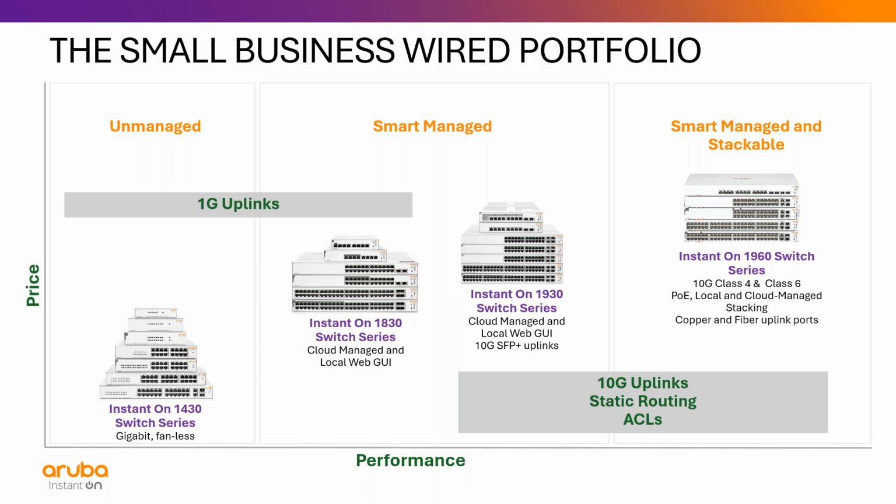And then lastly, the 1960 series. I like to call this the Lamborghini of our wired portfolio. This is going to be when you need absolute 10 gig performance for the use case. And that could be a use case for a corporate office where you've got compute servers and storage servers where you need to enable high-speed connections to those resources. That's where you would go with the 1960 series. The 1960 series supports both 10 gig copper and 10 gig SFP+ on the uplink ports. So it gives you that flexibility if you want to use Cat6, or again, a fiber transceiver or a direct attached cable to do the stacking.